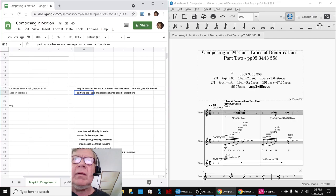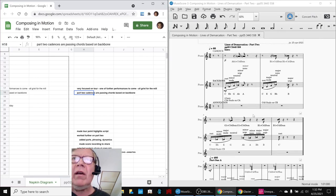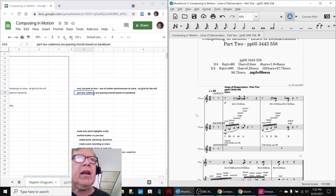Alrighty. Ladies and gentlemen, this is a recap of Composing in Motion Part 25, Exploratory Surprise Part 2. In today's episode, we re-entered, acknowledging we've been very focused on our tour project. It's one of further performance to come, and it is all grist for the mill. The second thing is we did a lot of work on part two today, and the cadences that we've been adding on these lines, which you just heard some of, are actually passing chords.